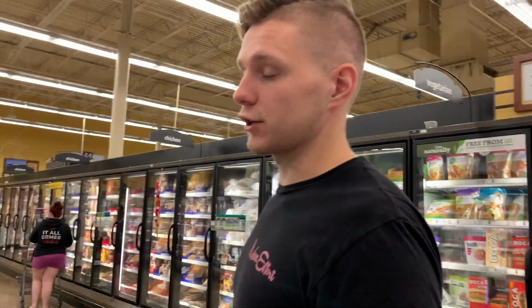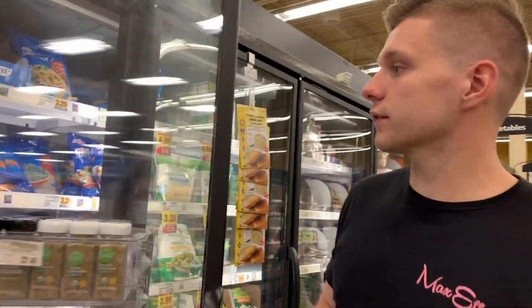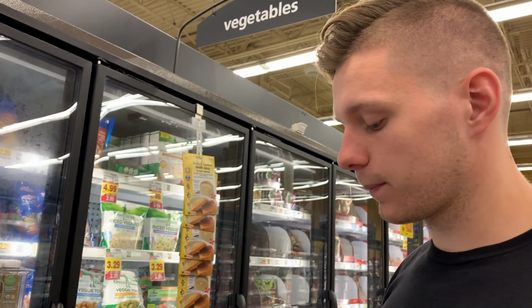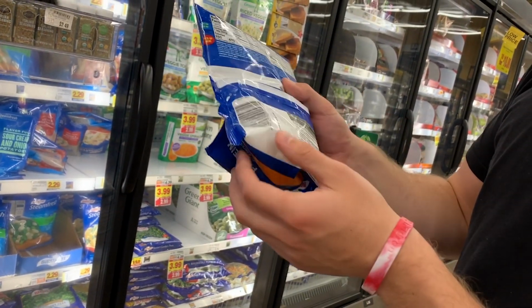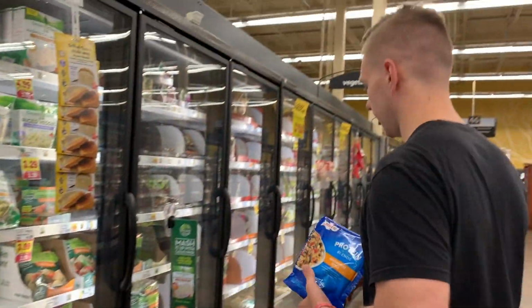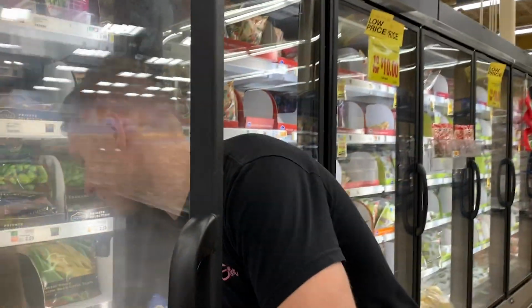Alright, vegetables. This is one of my favorite spots because I just grab a bag. These are my veggies. Huge fan of frozen veggies. Again, talked about in the previous video. But this is already in a one meal portioned out size, right? It's already portioned out for one meal, as opposed to something like this.